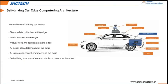Here is how self-driving cars work. I think the key technologies related to the autonomous driving system include environmental perception, environmental recognition, driving decision, and driving control. These technologies are achieved through various sensors and complex AI computing.